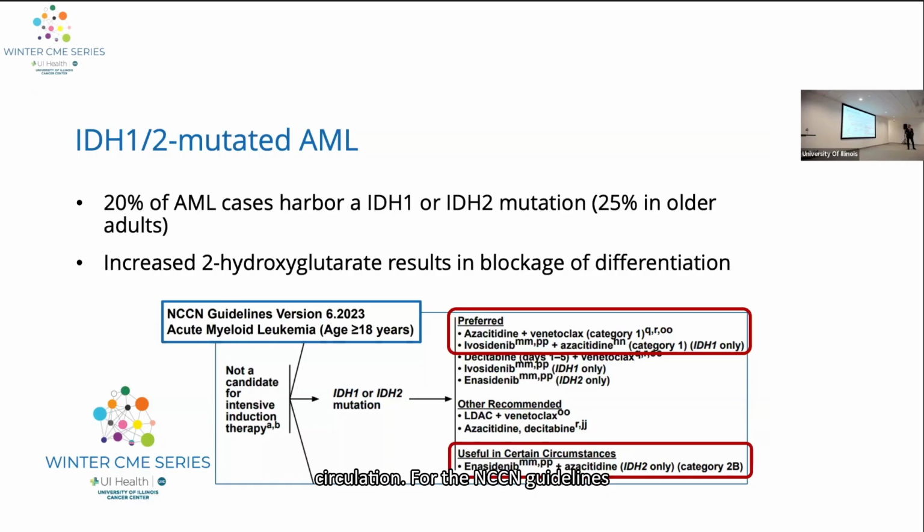For the NCCN guidelines that are currently available, patients who have either IDH1 or 2 mutations and are not fit for induction can start with a targeted therapy up front, and we know you can also use it in the relapsed refractory setting. Usually you don't use IDH1 or 2 inhibitors alone as monotherapy. The preferred treatment recommendations are azacitidine with venetoclax, or a targeted approach using ivosidenib with azacitidine. For IDH2, a category 2B recommendation is using enasidenib with azacitidine currently. But you have two category 1 recommendations that are perhaps conflicting.